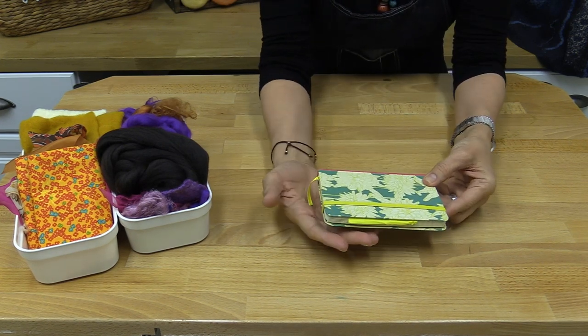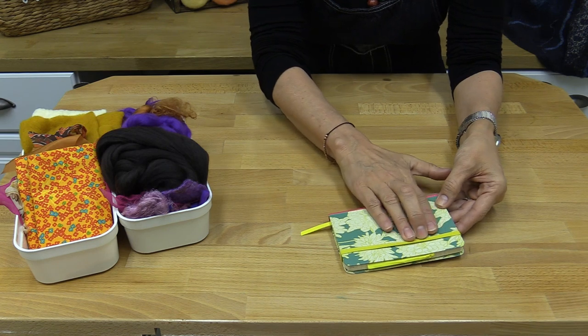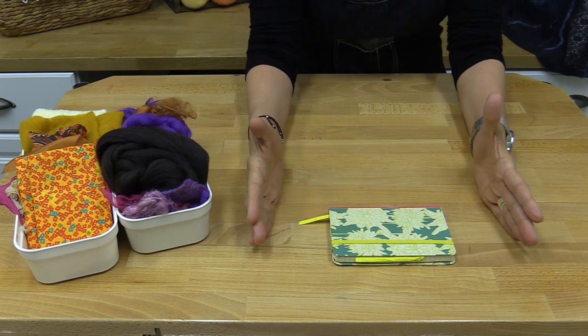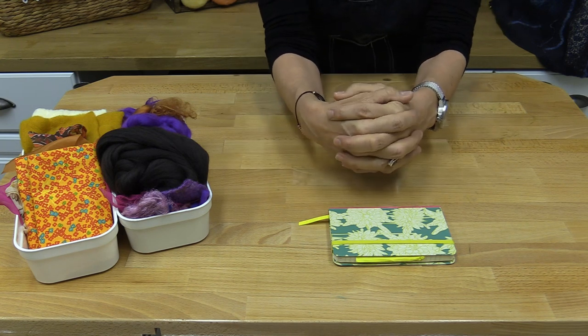And what would happen is the wool would have to be able to go all the way around this shape, but then also have extra to make this flap. So when we felt something, for those of you who are brand new, what you start out and what you end with is two different things, because the wool gets closer and closer together as we felt, and therefore it shrinks.